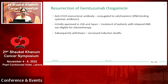So this is an anti-CD33 monoclonal antibody. It is conjugated to a DNA binding cytotoxic antibiotic. Initially, it was approved in US and Japan for patients with relapsed and refractory AML, not approved to be used upfront. And because of deaths and other side effects, it was withdrawn from the market.